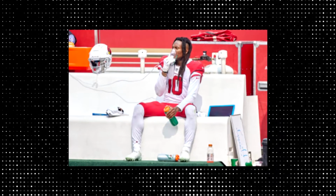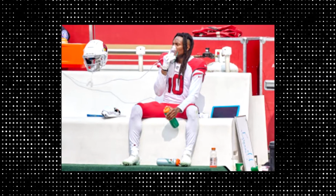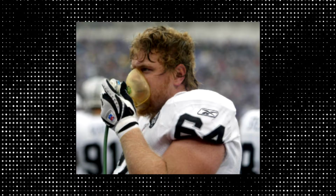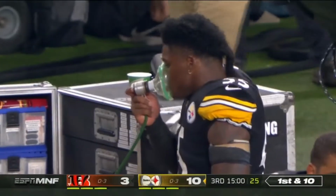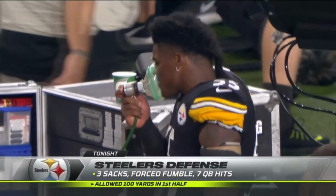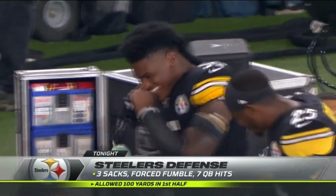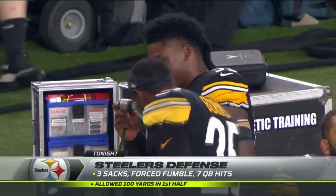Yeah, there's just one problem. Oxygen masks don't work like that, and there's a reason you only see them on NFL sidelines, but not in any other major sport. When players use oxygen masks, they're breathing in pure oxygen as opposed to normal air, which has other gases like nitrogen, carbon dioxide, and argon.